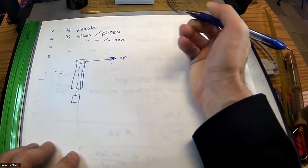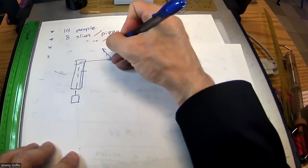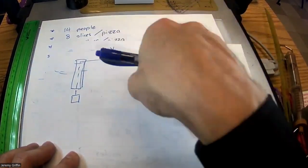So I'm going to have this mass up here. I'll call this M for mass as a variable, right? There's going to be some speed V, like V for velocity, but we'll just call it speed because it's moving in a circle.